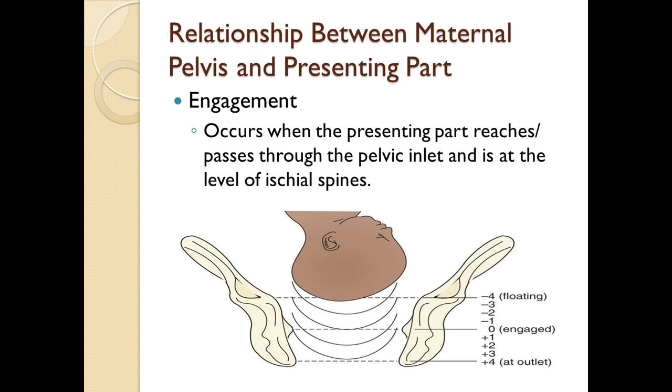So engagement. When mom starts to go into labor, you've heard of babies dropping. This is kind of what engagement is. It's when the baby starts to drop, they're getting settled into the pelvis, and you can determine where the baby's at. The ischial spines is considered the 0 station, and baby is then engaged. When they get to the 4+, basically they're out through the pelvis.